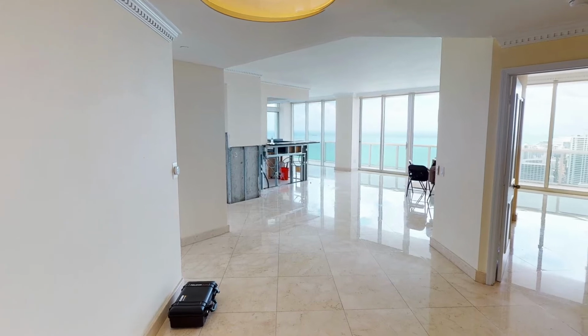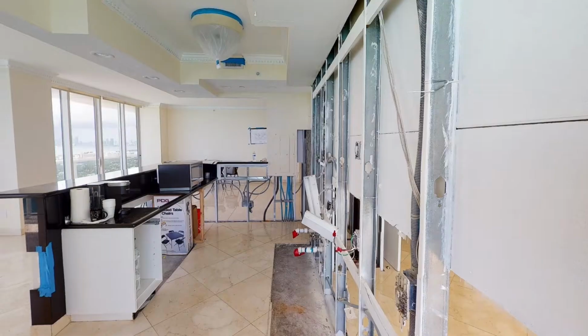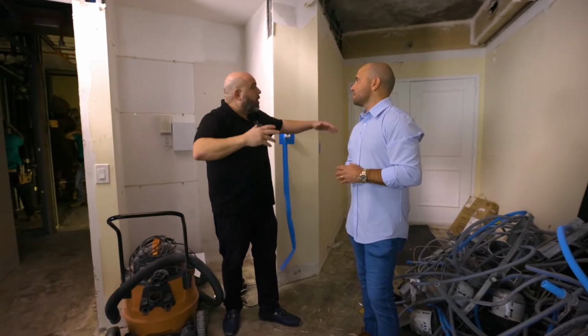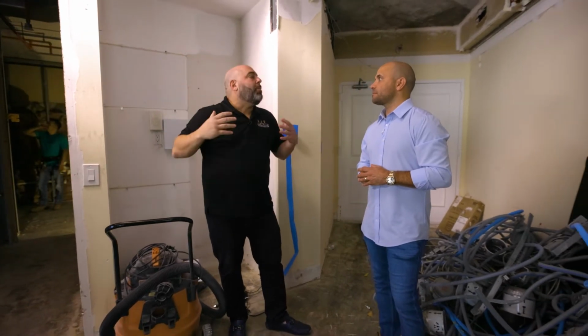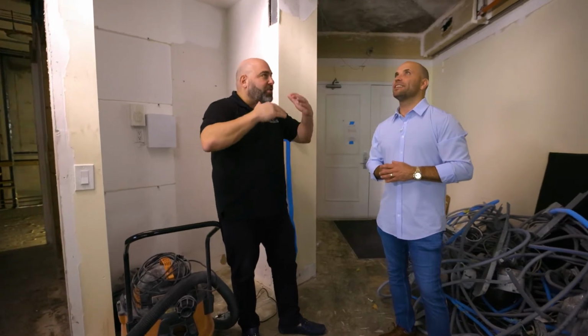This project is different than most, and the reason why we had to take everything out is because of the height of the ceilings here. A lot of condos will have ductwork and sprinklers that are coming into the unit, and so for that reason, when they build these things, they kind of guesstimate where things are, so they're not as tight as they possibly can be. There's some room in there.